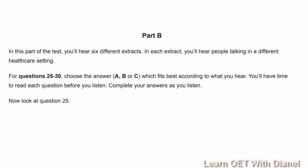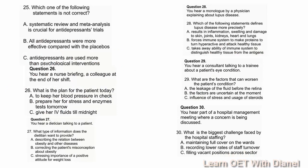Now look at question 25. You hear a physician explaining about the treatments for major depressive disorder. Now read the question.